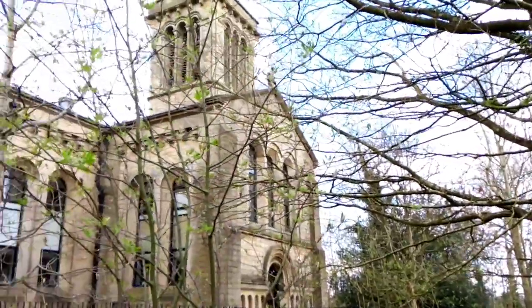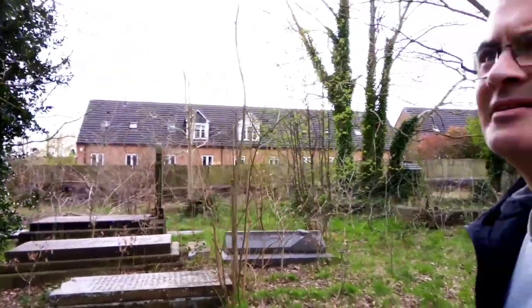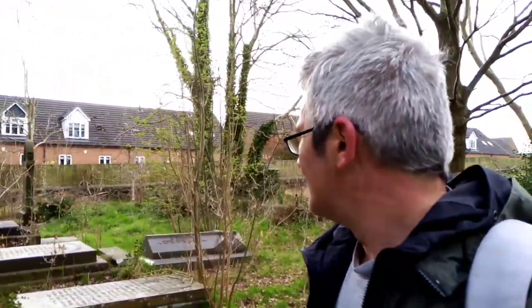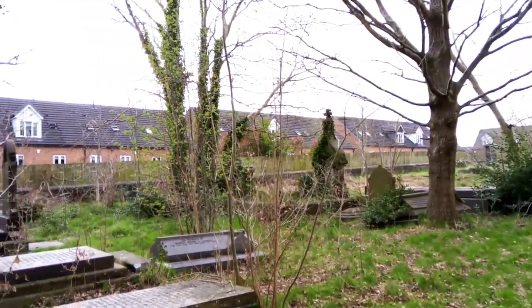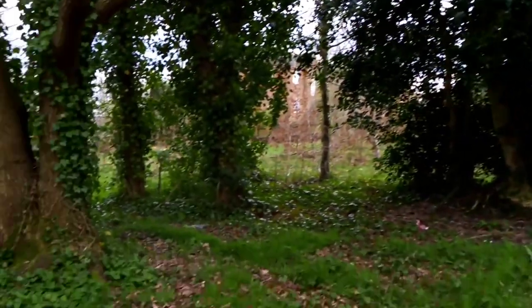Of course, we've got gravestones in this area around the graveyard of the church. Gravestones first appeared around 1860s. Until then, most gravestones were flat on the ground like these.